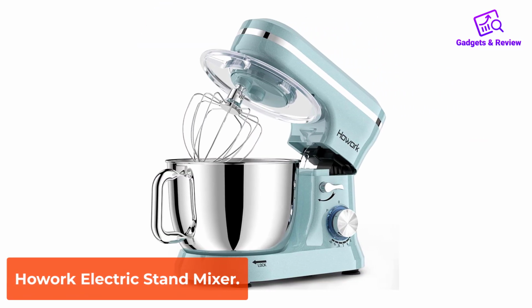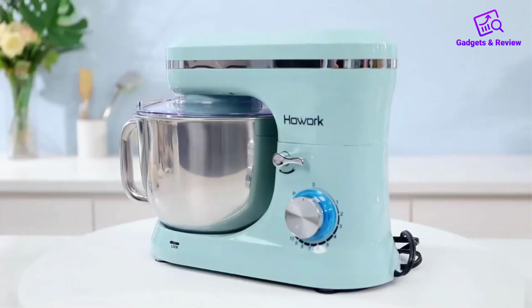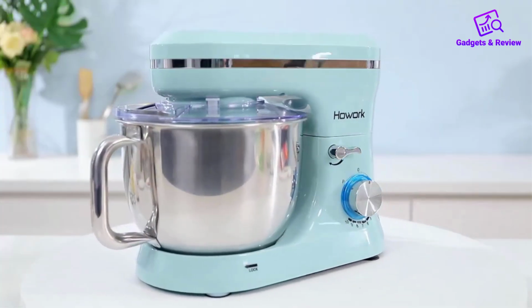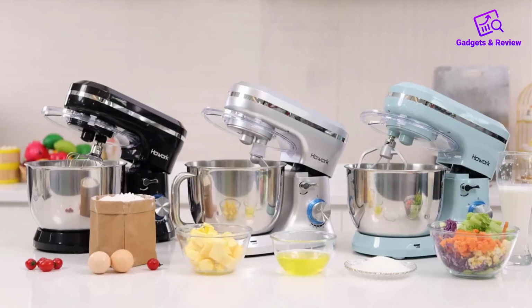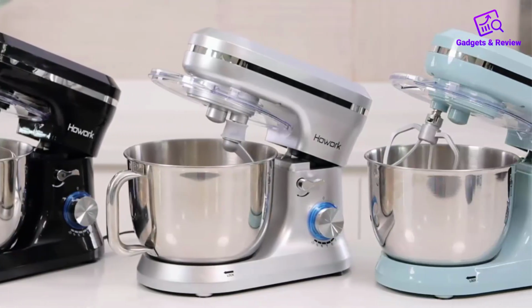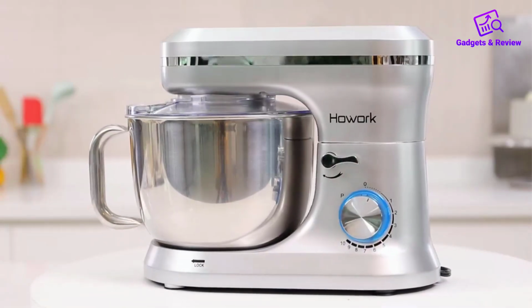Number 2. Howork Electric Stand Mixer. If you're looking for a stylish yet powerful countertop companion, the Howork Electric Stand Mixer brings impressive utility to your kitchen without sacrificing flair. Powered by a 660W pure copper motor housed within a sturdy ABS shell, this mixer delivers dependable performance for everything from fluffy meringues to hefty doughs.